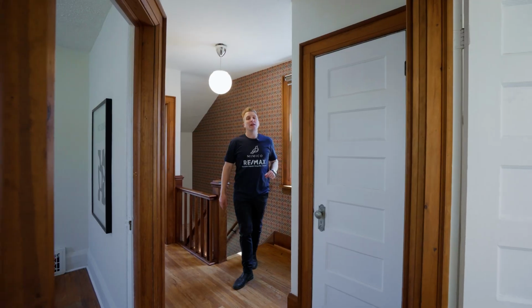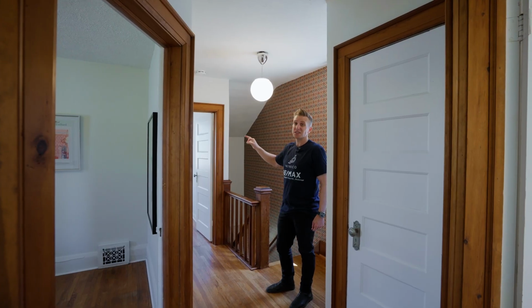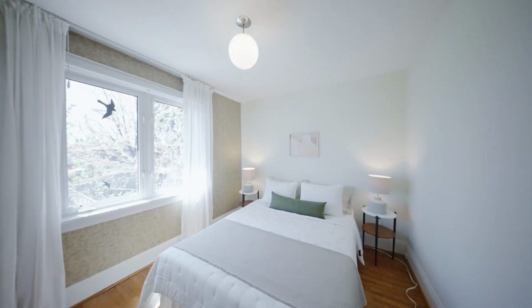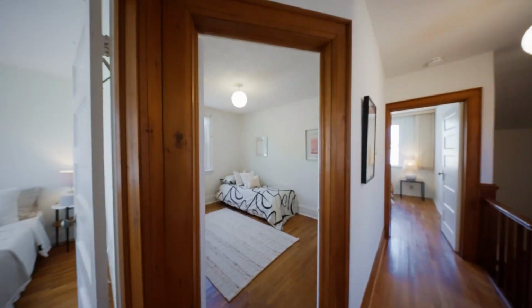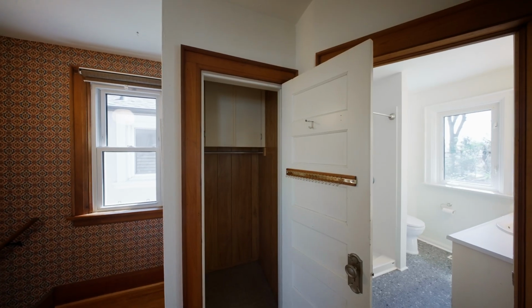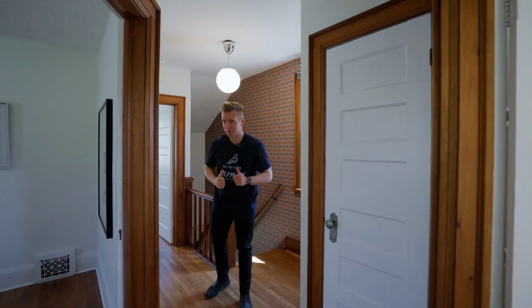I'll give you the lay of the land here, my friends. Big, huge bedroom at the front of the house. You're gonna get the king size in there, no problem. Follow the gorgeous hardwood into these other 2 bedrooms. Cameraman standing just in front of another bedroom. We get a full-size bedroom to my right. Linen closet and large family bathroom tucked in this corner. Let's take a look at this front bedroom.